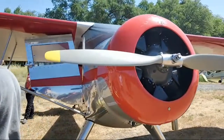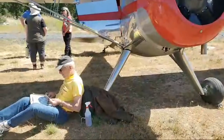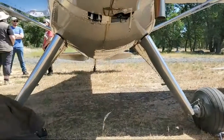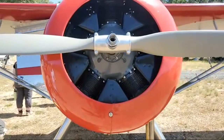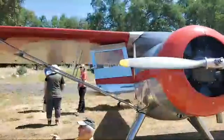What engine are we looking at here in the Model 4? Warner Scarab Jr. Warner Scarab Jr. 90 horse radial engine. Wow. Is this you? Yeah, unfortunately, that's me. I'm not trying to insult you. Look at that split cowl right there and there. Looks like a Sopwith Camel cowling.